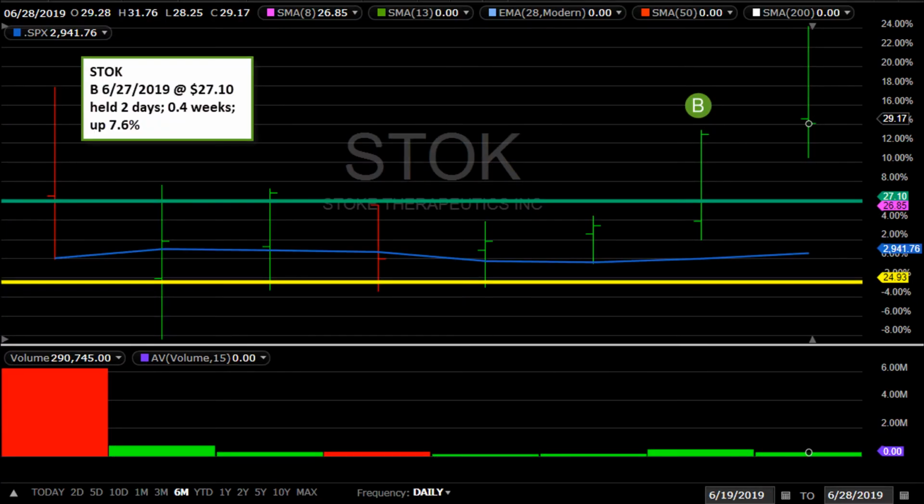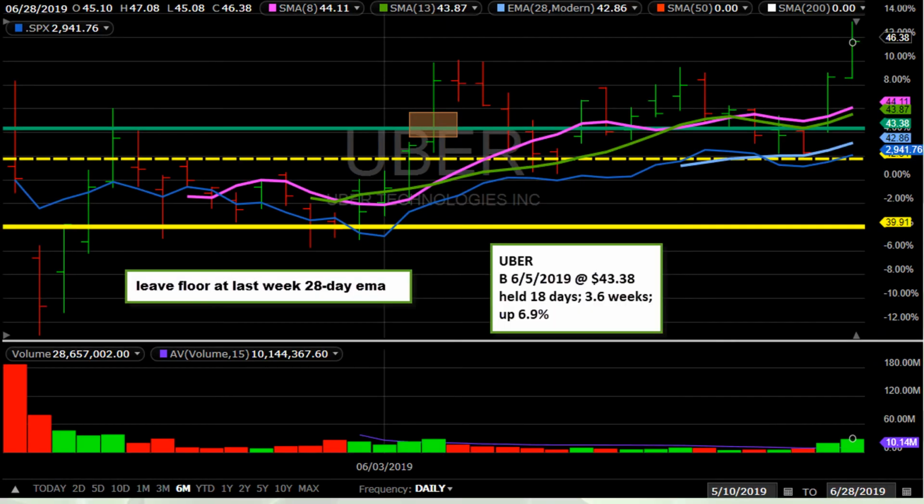Stoke Therapeutics. This is the other IPO stock that I bought this week. I bought it on day 7, which is the minimum for an IPO base. That B shows the day I purchased it, 6/27, and I've held this stock for just 2 days and it's up 7.6%. Uber, I've held this stock for 3.5 weeks and it's up just about 7%.